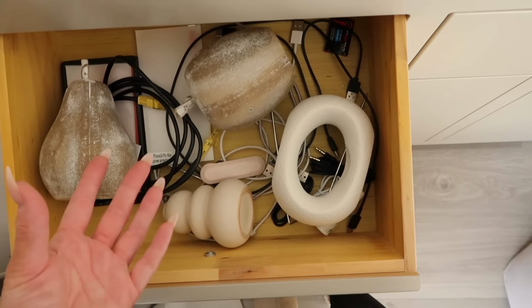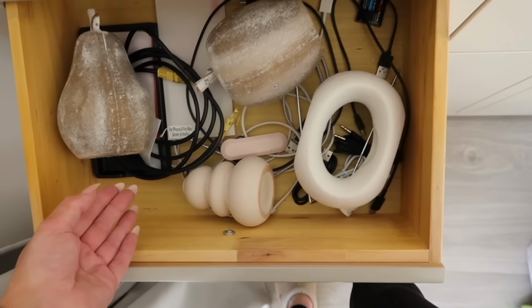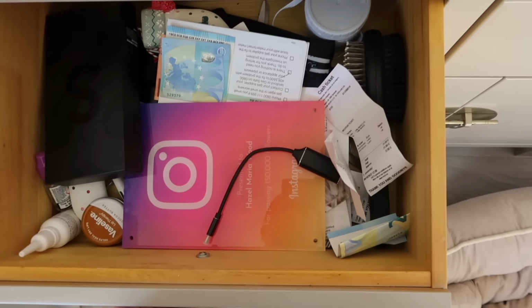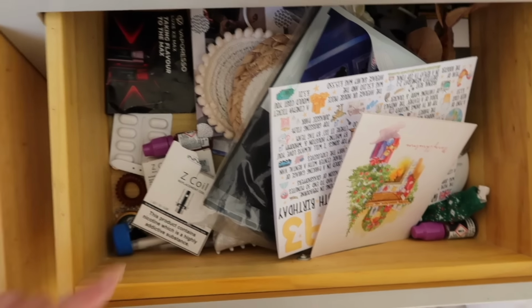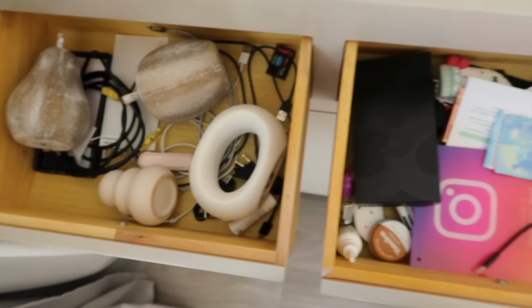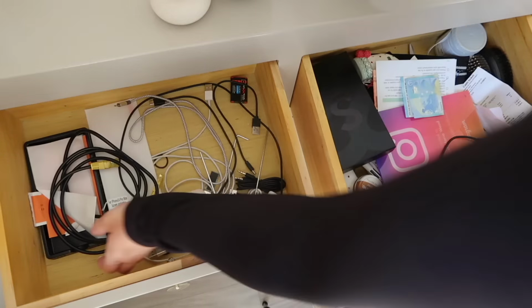Like, stuff just gets dumped. It's like these. I thought, oh, I don't know where to put them, I'll just put them in here. It's just ridiculous. They're not good. I don't even want to go in them. Like, money from holiday. Honestly, I don't even know. These are not mine. Yeah, let's sort through these because this is just awful.